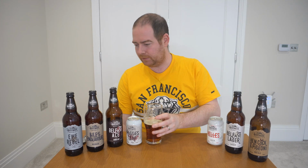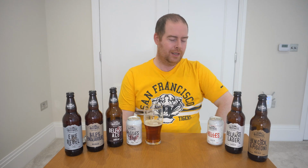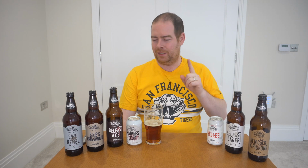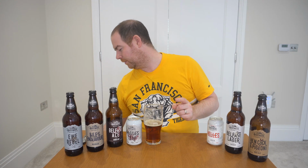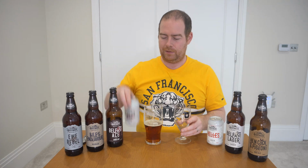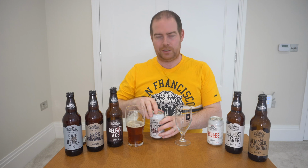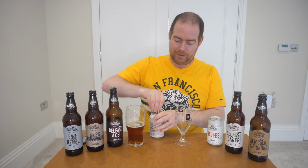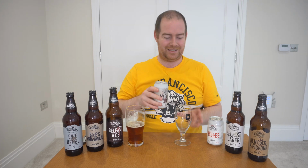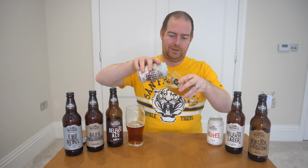That's a good beer, but what I'm going to get into is another one of their beers. And this time, it's going to lead us on to changes that were going to happen for the brewery. I'm going to be opening up Maggie's Leap. Now, as you can see, this is in can, and I will explain a bit more about that in the next section. But for the moment, let's get this poured out and into a glass.